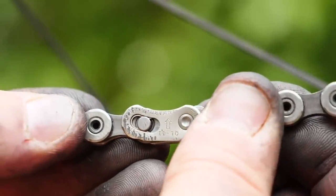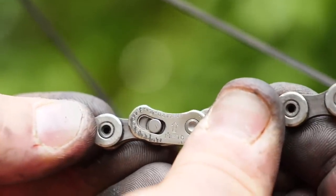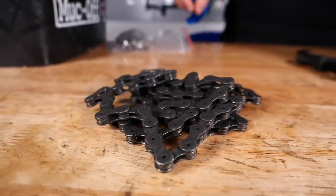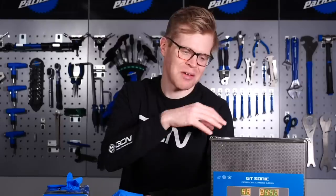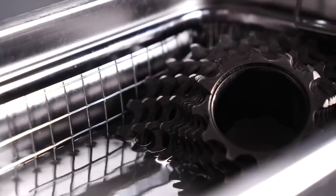What you can do though is buy additional superlinks. You can buy spare ones. So once you've used it a few times, change it. Why not? And the other thing is, you don't need to be obsessive compulsive about cleaning your chain. If you're going to do a deep clean on your chain, then once a month or something, like special occasions, you don't need to do it after every ride.